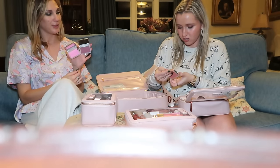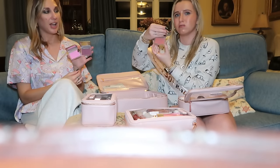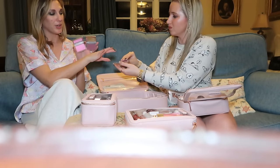And then this is the rosewood one. I really am liking the rosewood. Yeah, it's pretty. I feel like I need to buy this. That rosewood. Well, that's pretty. I thought you brought three Dior blushes. You're a bad bitch. Yeah. Okay.